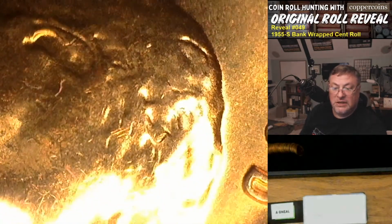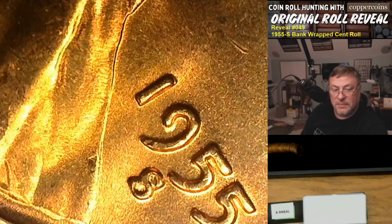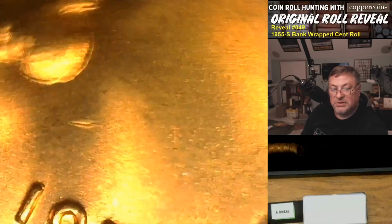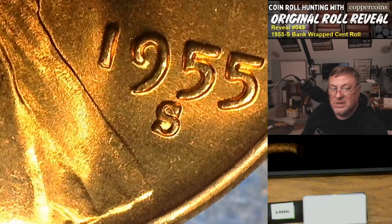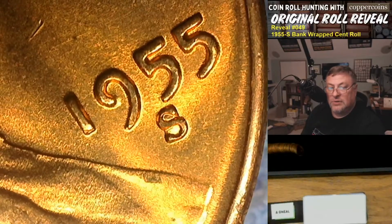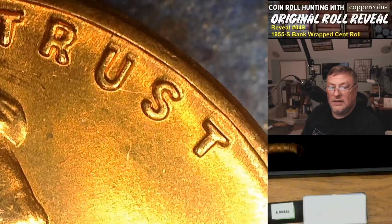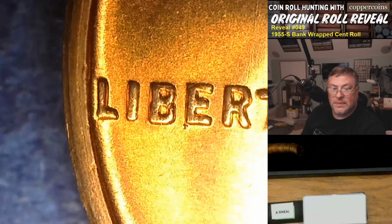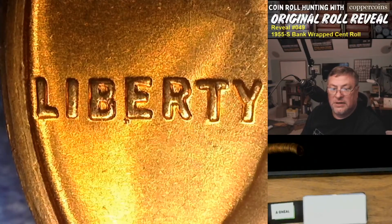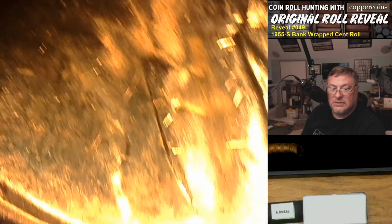Mr. O'Neill. Mr. O'Neill gets this one. That's a really closely punched mint mark, but it doesn't appear to be anything special other than very closely punched to the 5 of the date. Take a look around here. Looks like I got nothing going on. This little die chip next to the E.